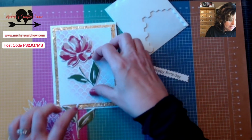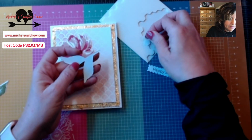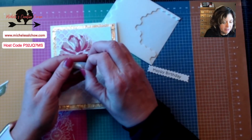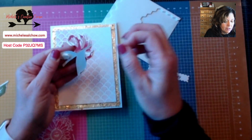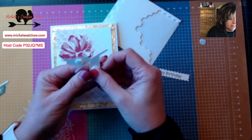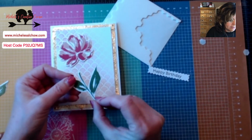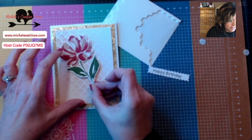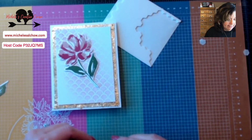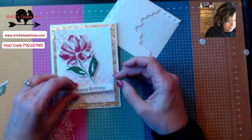Okay. And it's kind of funny, but I'm not going to pop up the leaves. Oh, I said I'm not going to pop them up, then I immediately put a dimensional on. So I guess my mouth and my brain didn't agree. I'm really kind of all thumbs today. Just going to tuck that right there. And then the Happy Birthday. So this is a little high up.